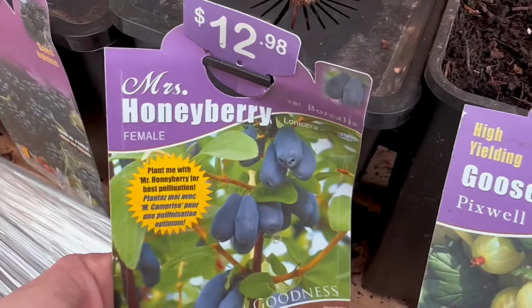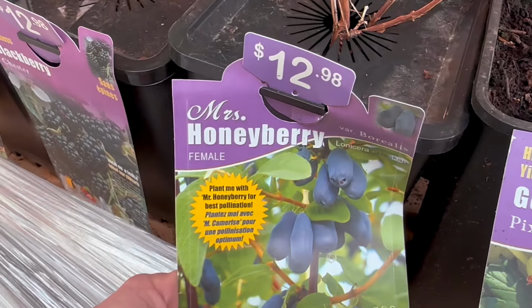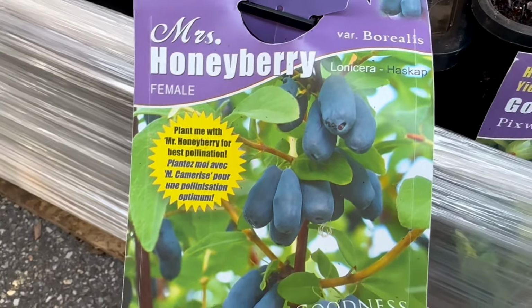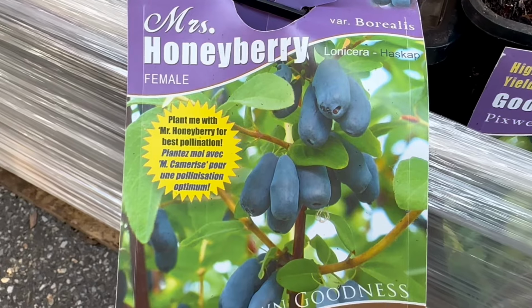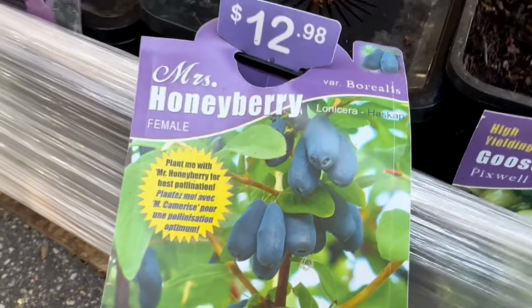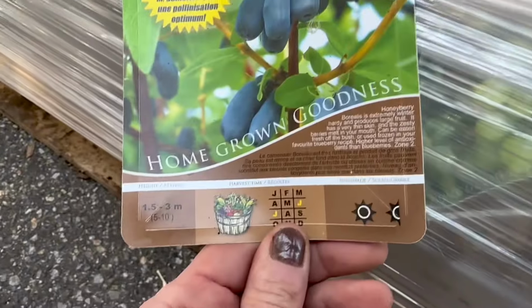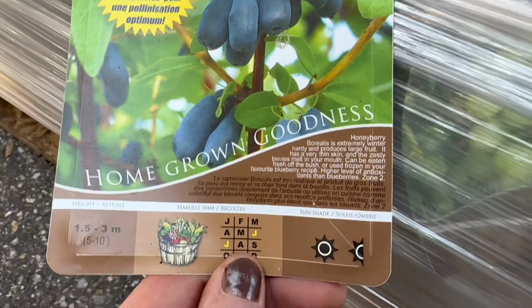Next is the honeyberry. I have never seen this sold in my local Home Depot garden center previous years. This is also $12.98. This says it's a female. Plant me with Mr. Honeyberry for best pollination, but I'm not seeing any Mr. Honeyberry. Let's see, 5 to 10 feet mature height, hardy down to zone 2.